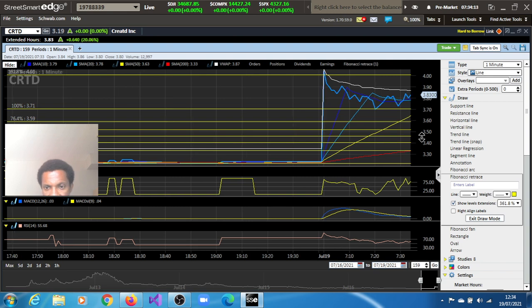Yes, the momentum is, I think, improving. It's still there, at least above 60. Now it has extended to $3.83, a 20% extension right now.